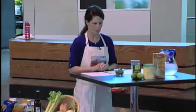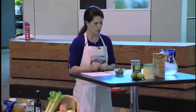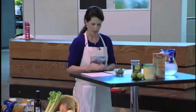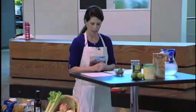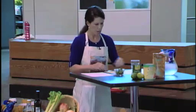So the first element is blood sugar control. What is that? It's the amount of glucose or sugar that's in your blood, and that's what gives our cells energy. Having uncontrolled blood sugar can increase your risk of many diseases, including diabetes and some kinds of cancer. For good health, it's important to keep your blood sugar balanced.